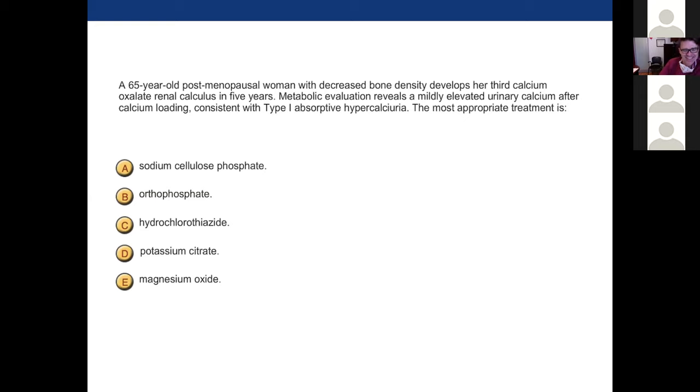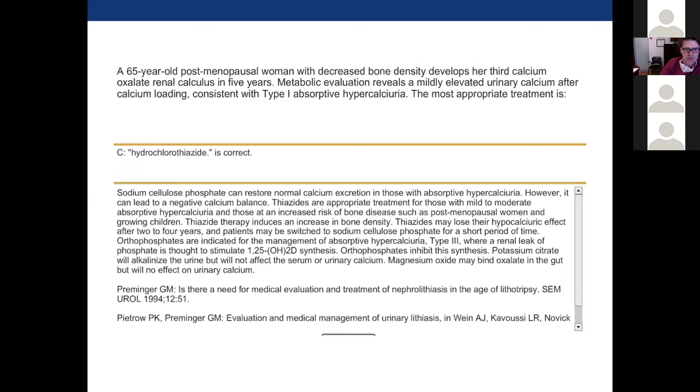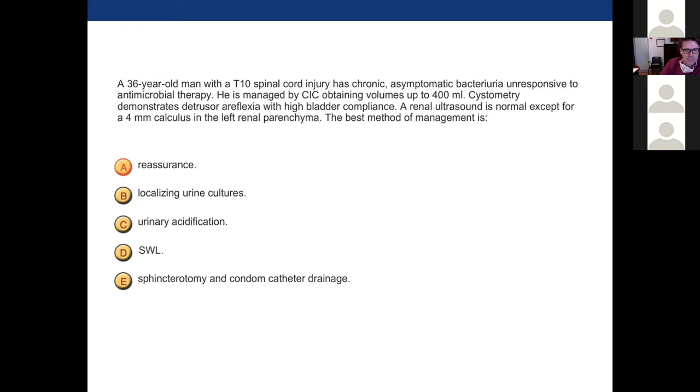Just kidding. So a postmenopausal woman with decreased bone density develops a third calcium oxalate calculus. She has mildly elevated urine calcium, also calcium loading. So she has type 1 absorptive hypercalciuria. The first treatment is hydrochlorothiazide, okay? How about this one, Parwiz?